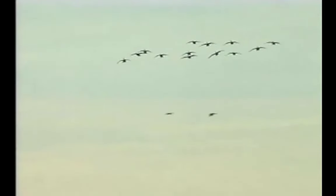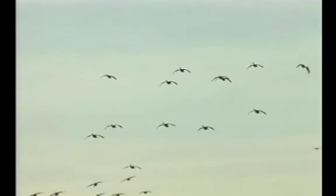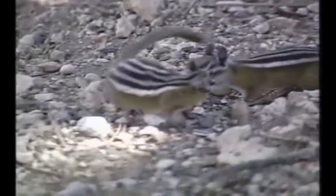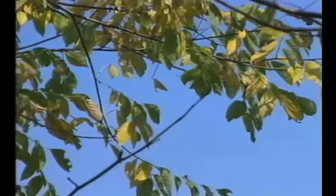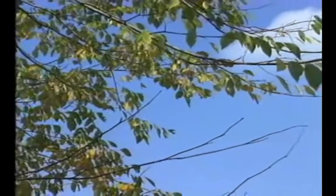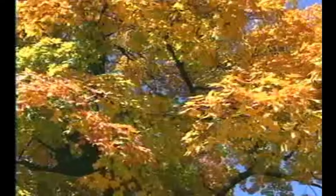Birds are not the only animals to migrate. Butterflies and even some whales will migrate during the fall and spring. Squirrels and chipmunks collect food supplies for the winter. Even the trees begin to change. Many kinds of trees lose their leaves during the autumn because they will stop making food during the winter months, the period of rest for trees.